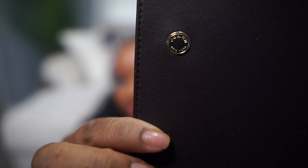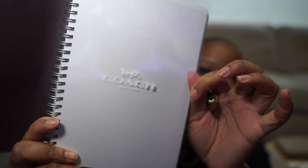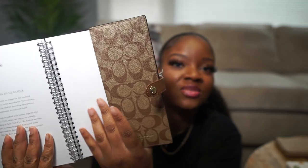If you open it up, the interior is brown, and then on the button it does say Coach on it. You know how Coach do, they gotta let you know that this is a Coach product. And then it does have this beautiful white Coach logo on this clear piece of paper, and it looks so beautiful against the white paper. And then if you open this side, this is removable.